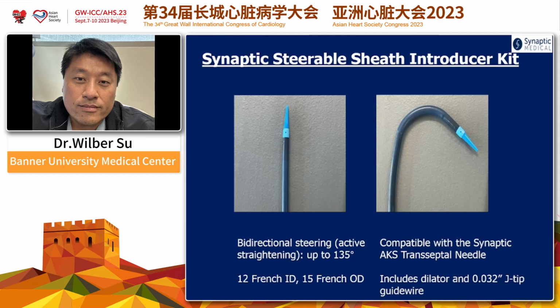And sheath actually are all improved. As we know, this is very much a sheath-based system. So there's a lot of good improvement in sheath with minimal step up from both Boston Scientific and the Synaptic systems.